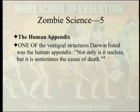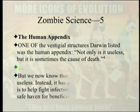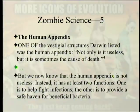The human appendix. One of the vestigial structures Darwin listed was the human appendix. Not only is it useless, but it's sometimes the cause of death. Skipping a paragraph, but we know now that the human appendix is not useless. Instead, it has at least two functions. One is to help fight infections. The other is to provide a safe haven for beneficial bacteria.